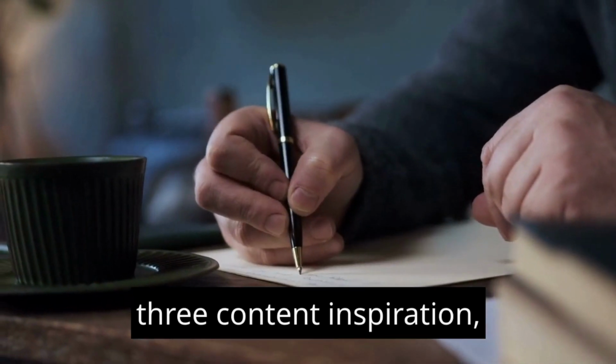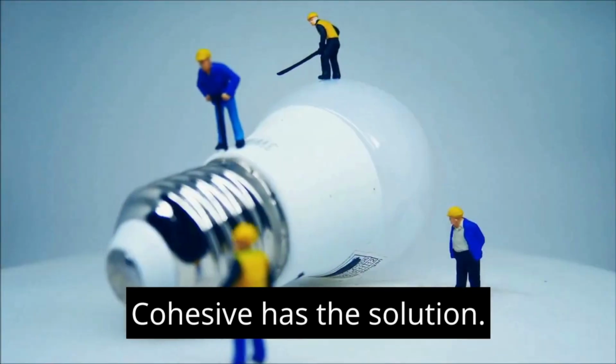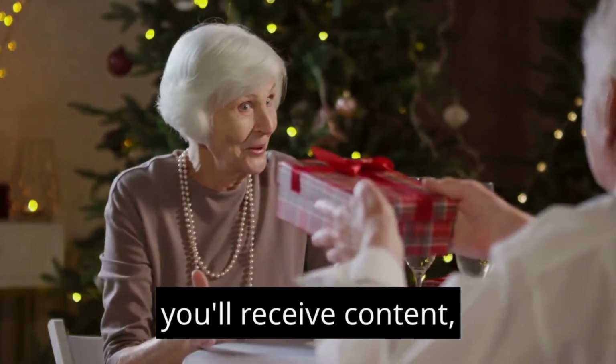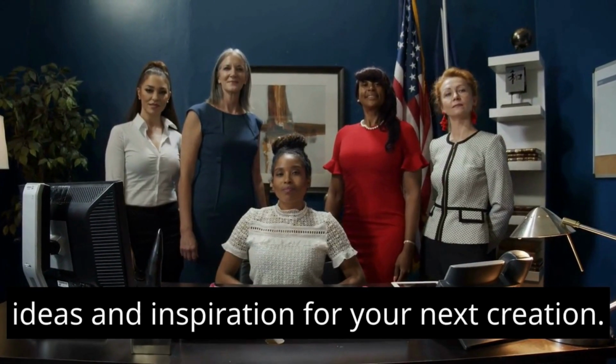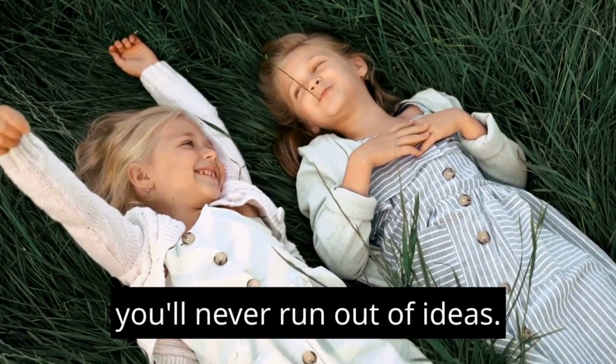3. Content Inspiration. Feeling stuck or in need of fresh ideas? Cohesive has the solution. As you write in the editor, you'll receive content ideas and inspiration for your next creation. No more writer's block or lack of creativity. With Cohesive, you'll never run out of ideas.